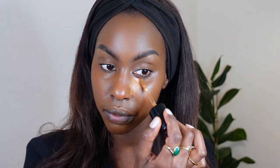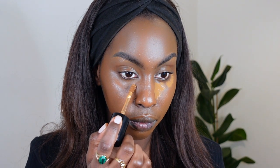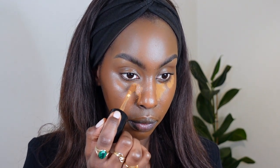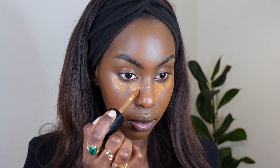It's definitely important to highlight and contour according to your face shape. I have a really long-ish face. I don't know if it's like a diamond, heart-shaped face. But anyway, I like to stay really close to my eye. And then I'm highlighting at the sides of my nose as well. So these are all the areas I highlight.